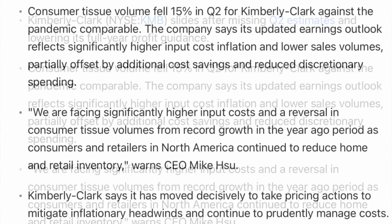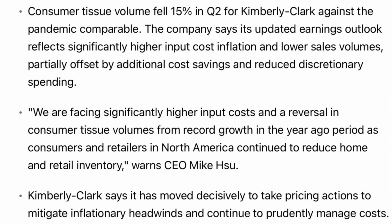New CEO Michael Hsu said that we're facing significantly higher input costs and a reversal in consumer tissue volumes from record growth in the year-ago period, as consumers and retailers in North America continue to reduce home and retail inventory. This will probably force them to hike prices, which is another issue they've had to deal with. Now, I don't really view this as a long-term threat because all their competition is going to have to deal with this as well. This is something that's been happening with KMB, so it's really not a concern for me. It's also not a threat exclusive to KMB.